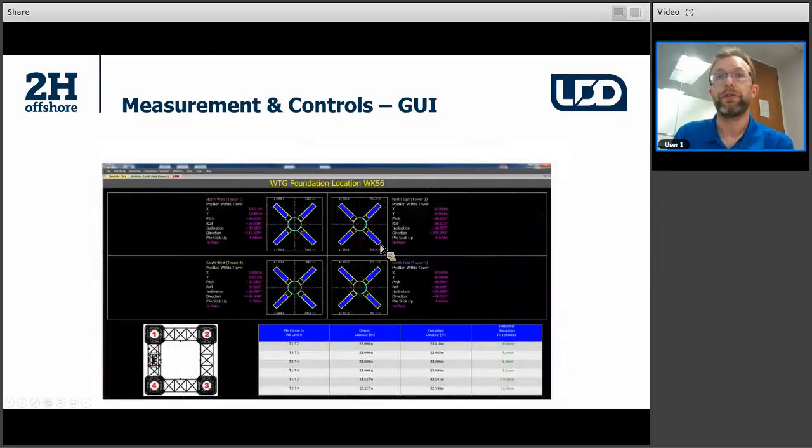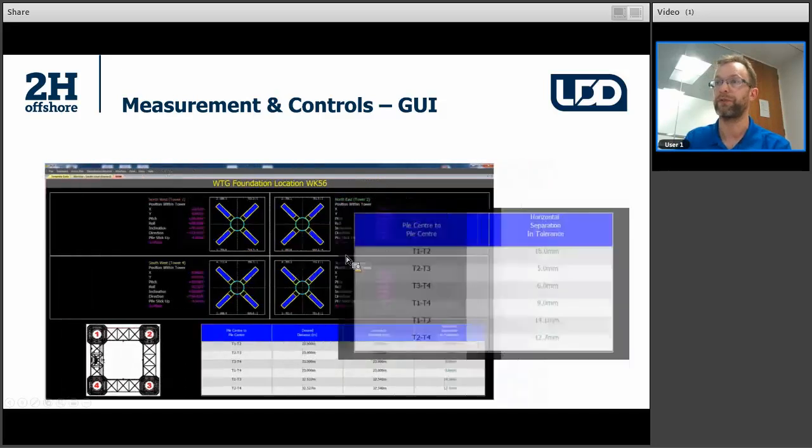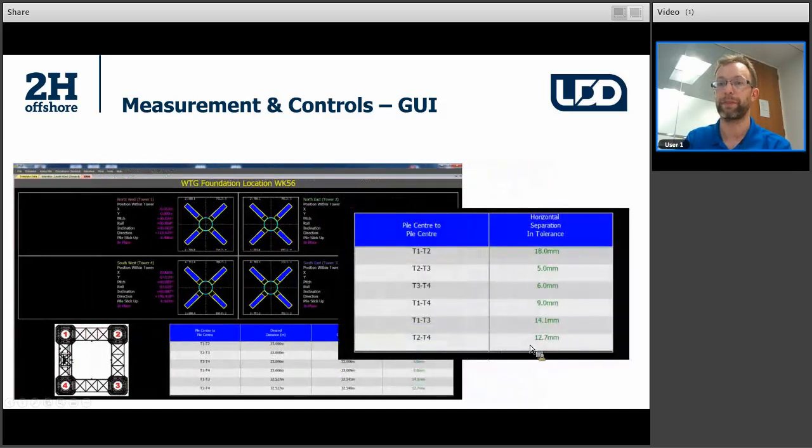And then finally, you can get your summary at the end, which is the overall pile locations within the towers in all 4 locations during the operation and at the end. And this is for a particular location on a particular wind farm. And you can see the sort of horizontal separations that are being achieved, within 20 millimeters in this case, well within the 50 millimeter target that we were working to. And that will ensure that the subsequent foundation installation and grouting operation can be achieved in the intended manner.